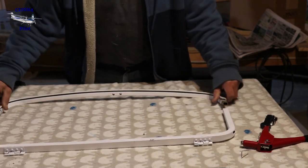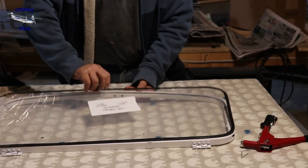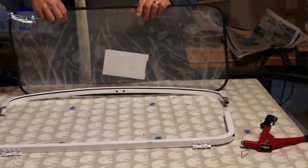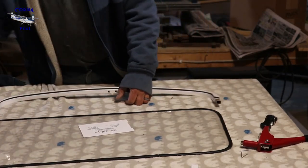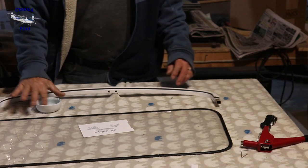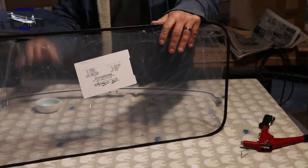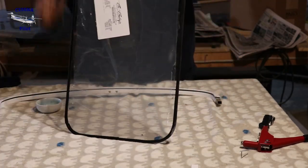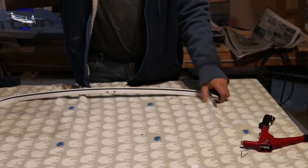Alrighty, let's do the other window. Okay, we got it lined up. Make sure we got it set. No bragging, right? We're gonna do the bottom one first. A little bit of dish soap, a little Dawn. Shouldn't take a lot. Stand it up.